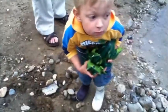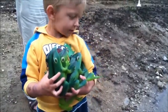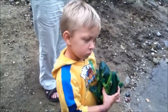Let me show you. Let me turn and look at me. Let me see all these frogs. Whoa. There are lots of them. These are all my pets. See? They hop everywhere. Where are we going to put them now?